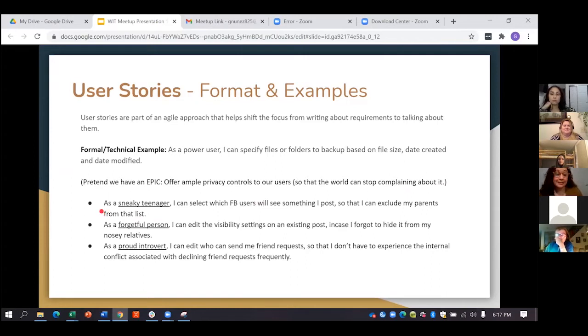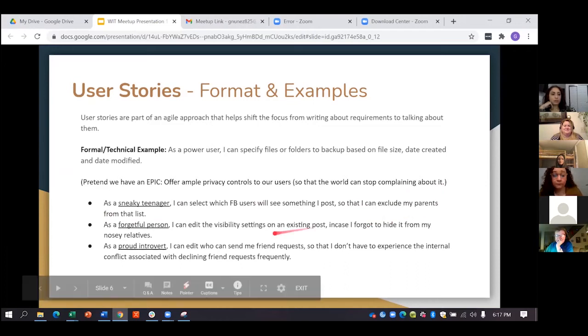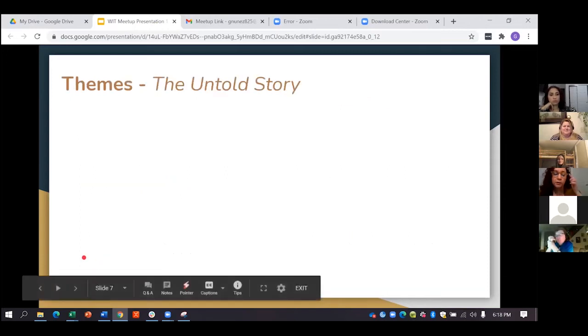Let's say, as a sneaky teenager, I can select which Facebook users will see something I post so that I can exclude my parents from that list, right? As a forgetful person, I can edit the visibility settings on an existing post in case I forgot to hide it from my nosy relatives. And as a proud introvert, I can edit who can send me friend requests so that I don't have to experience the internal conflict associated with declining friend requests frequently. And that is a full-on introvert statement because there are so many words there.